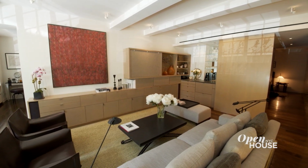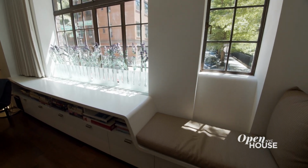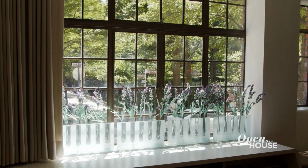Yeah. The earthy warmth of the floors transitions to a more muted white along the window wall. And the built-ins include a window seat, which I was always wondering if it would be used, and indeed it is. That creates a kind of place of solitude looking out over the park.